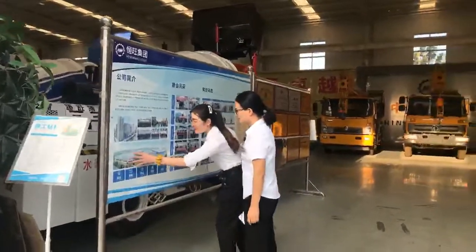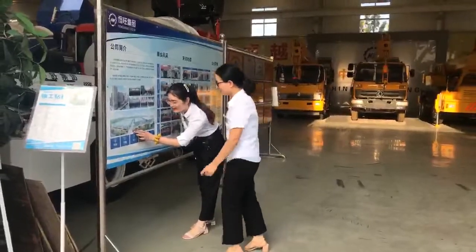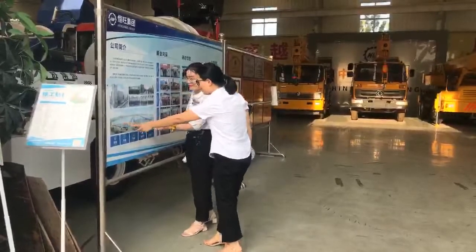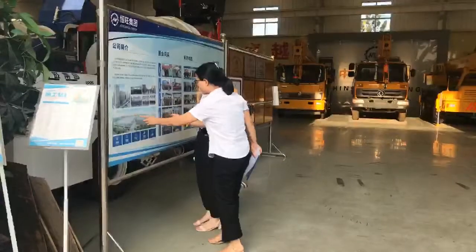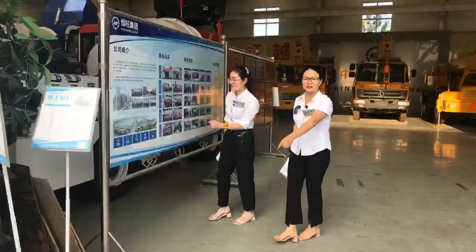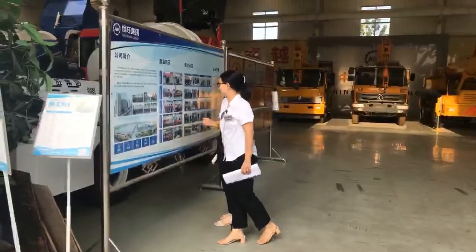And this is our factory. You can see we begin at this start here. Our factory is very big, from here to there. Our factory occupies about 14,000 square meters. Very big factory, right?